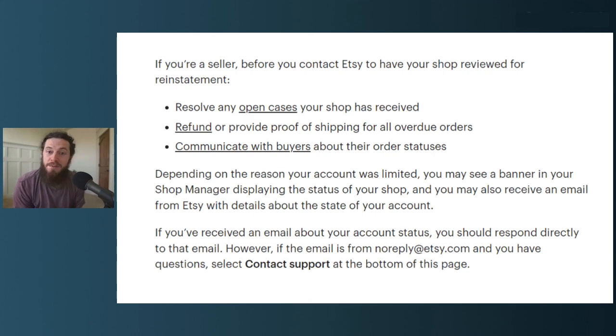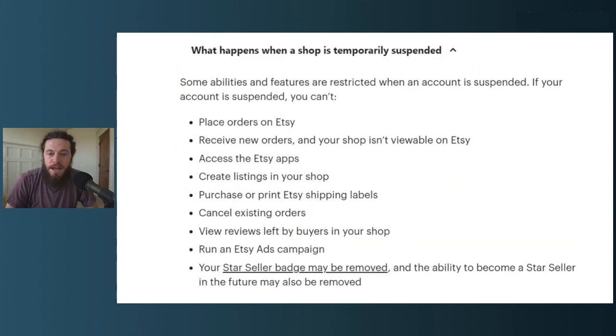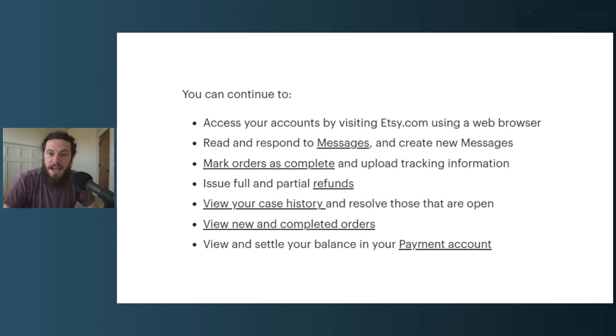But unfortunately, sometimes they don't send you an email and you have no idea why they suspended your account. If your account was temporarily suspended on Etsy, you will be able to sign in to your account, but some abilities and features are restricted. You won't be able to place orders, receive orders, create listings, etc. You can still do some things like access your account, read and respond to messages, issue refunds, etc.